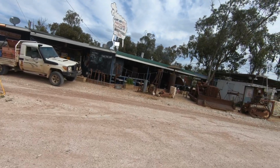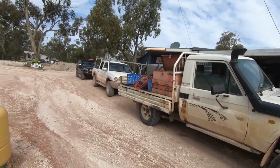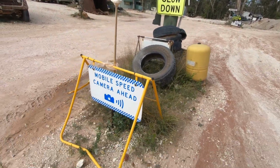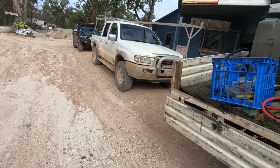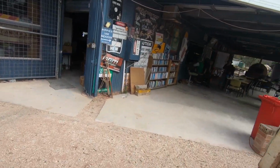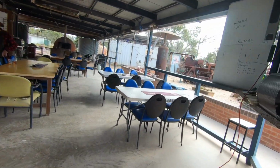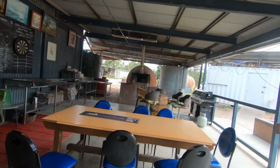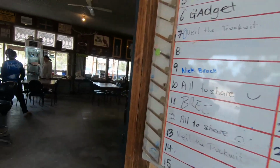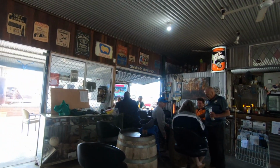Here we go. People like different. This is very different. Look at that. Go in and have a squeeze. Pizza oven, which is actually running at the moment. A fantastic pool table. Open fire. Unbelievable.